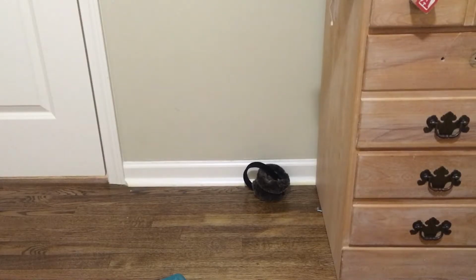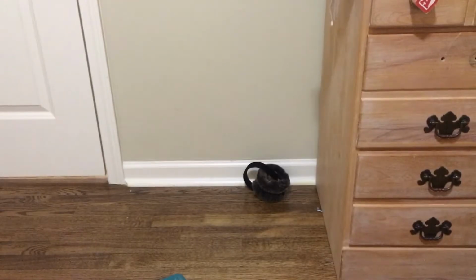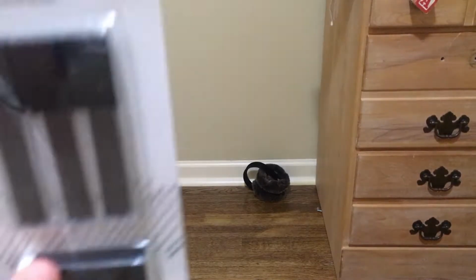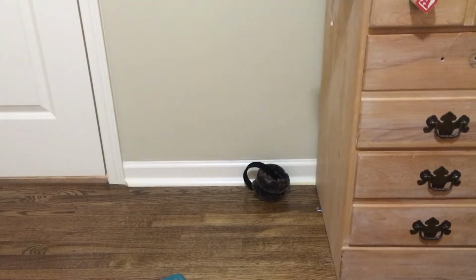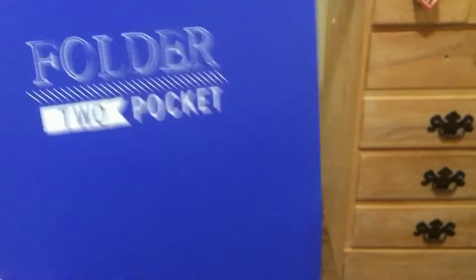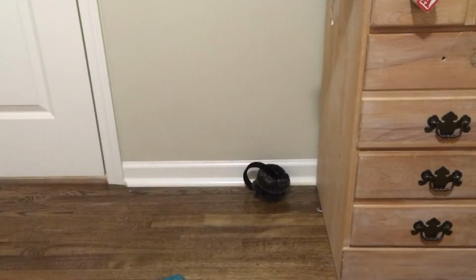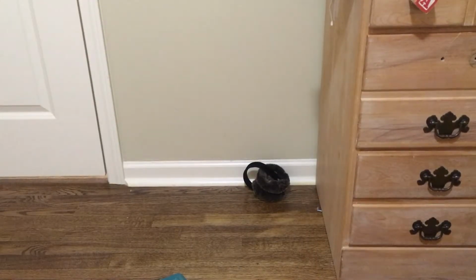So what I got was this pretty darn cute pencil sharpener. Yeah, it's not that cute, but pencil sharpener. Then I got some lead for my pencil because that's pretty cool. And then I got these folders. They're really cheap and they are great. I use them pretty much every single year. I got a blue one and a really adorable black one. And there are two pockets in it, as you can see.